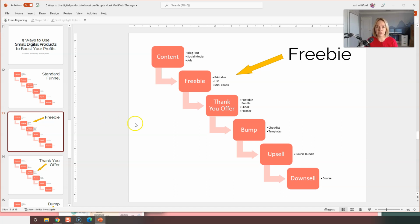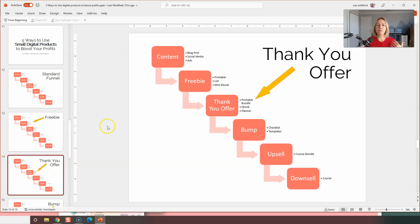All right. So first of all, a freebie. That's how you can use a small digital product, the ones that I gave you examples of before. Then you can present after they sign up to your freebie. Every single person who signs up to your freebie is going to see your thank you page. So that's a very, very important page. So use that page wisely. Thank them on the top of the page, obviously, and then present to them a nice offer. Like here, you can get my planner for 50% off. Here, you can get my small ebook for a discount, right? Or you can get this bonus product for a discount. So your thank you page can be a mini sales page to convert people from just signing up for the freebie to now becoming a customer.